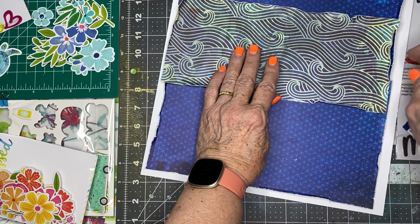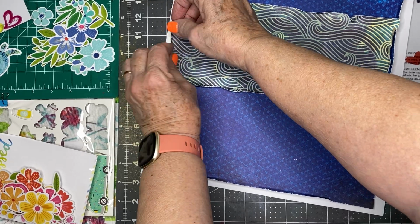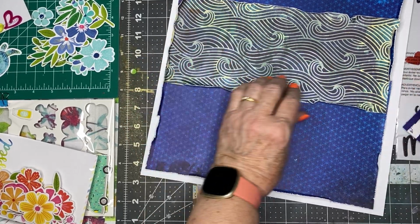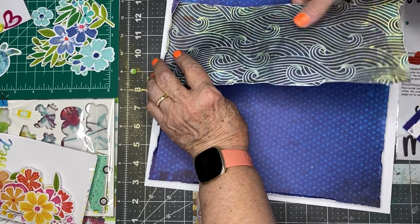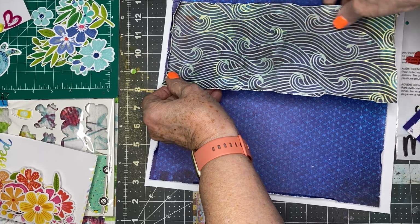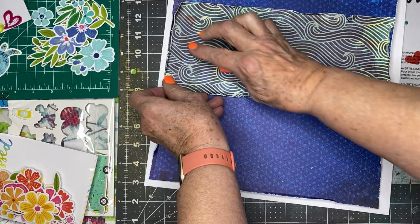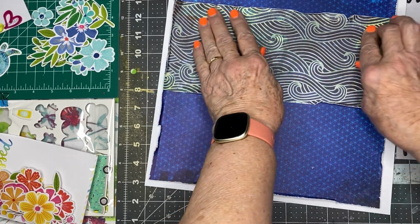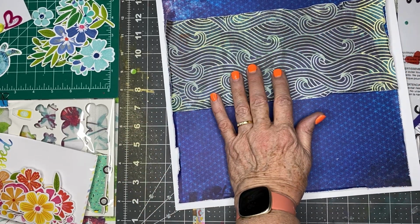Okay, so let me put that there, and that kind of gets torn back. It looks like I haven't put it far enough over to the right, so I could probably fold it and make it work, but I don't really want to. Okay, so we'll do that.